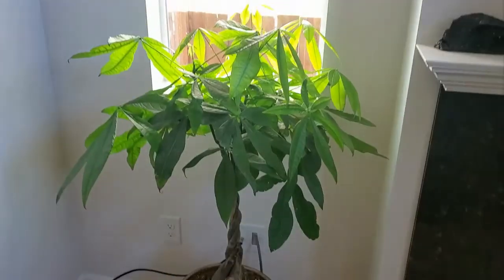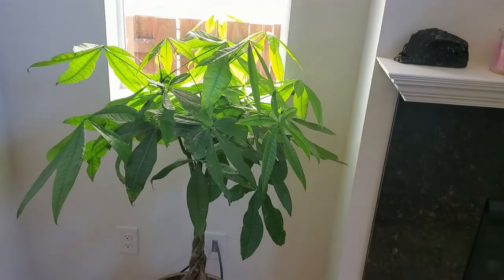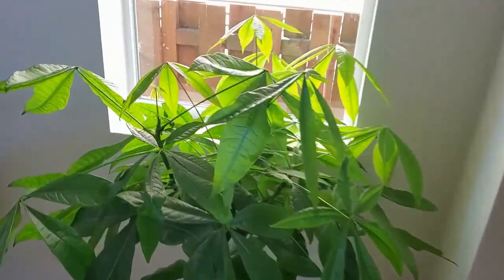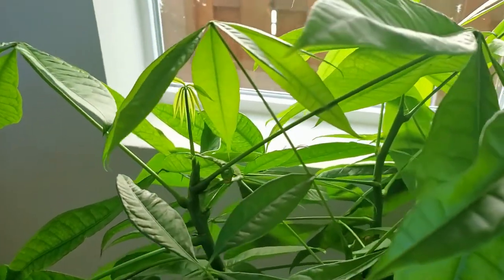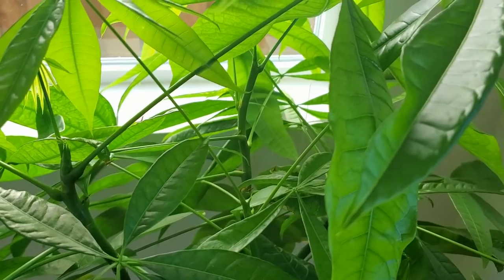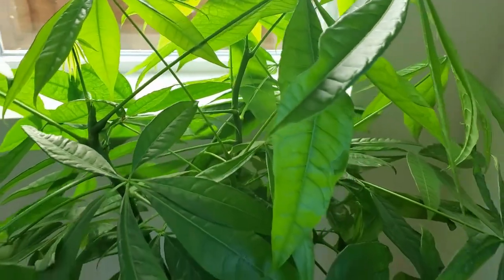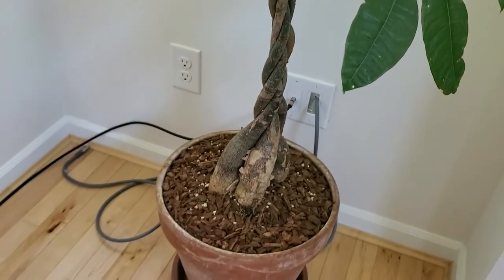Terracotta again. Doing well. Got it last year. Yeah, doing well. Lots of new growth on it. I think pretty important for these guys is to just let them dry out in between waterings. If you overwater these, the trunks just rot. And yeah, not much you can do about it once that happens. So, yeah.